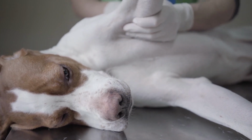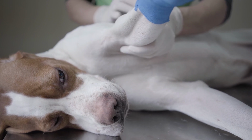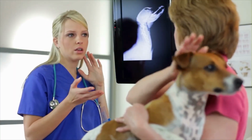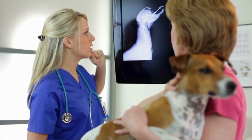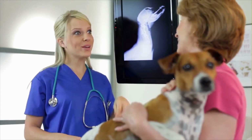Different diagnostics that we use to identify causes for lameness would depend on your orthopedic exam and also our physical examination. Let's say your veterinarian felt an abnormal swelling on the leg. Potentially it could be a sign of a tumor, or if it's involving the joint, maybe there's a ligament issue. If it's a toe, it could be a broken bone. At that point, your veterinarian may recommend an x-ray to take a look at the bones and maybe some of the soft tissue structures like the ligaments in the joints to see if there's any abnormalities.